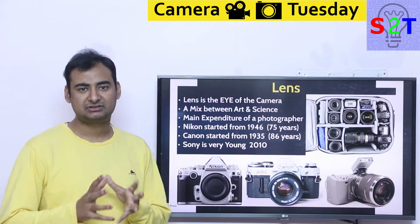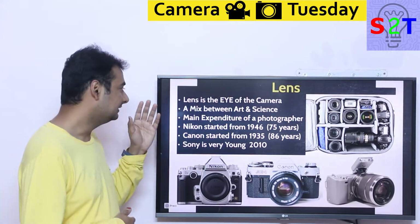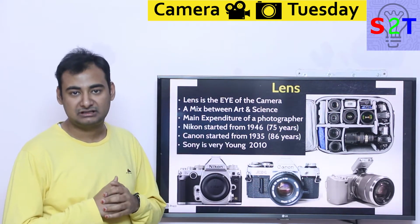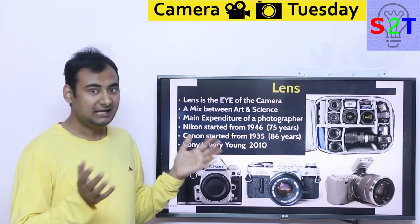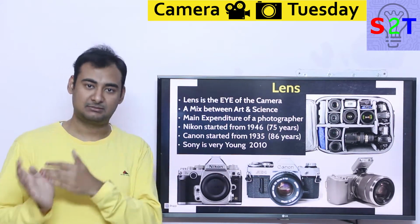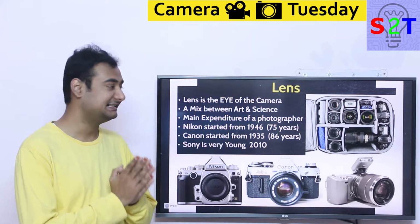Now, first thing, we have to understand a bit of context that goes into this. That is, the lens is the eye of the camera. You can have a $1,000 camera, $2,000 camera, $5,000 camera. It does not matter if the lens is garbage. Garbage in, garbage out will happen. So you have to understand, the lens is the eye.